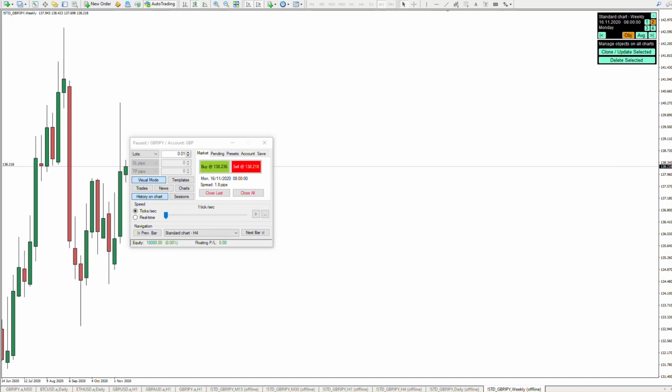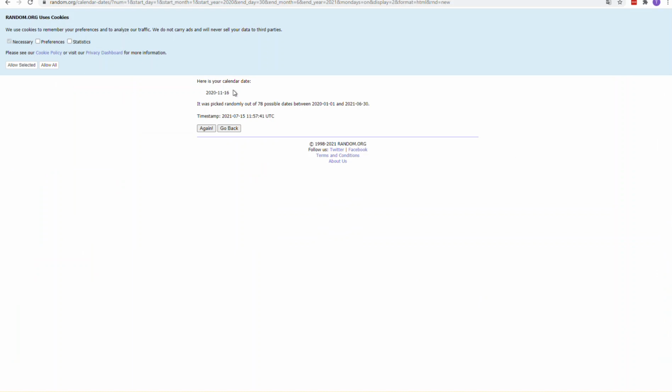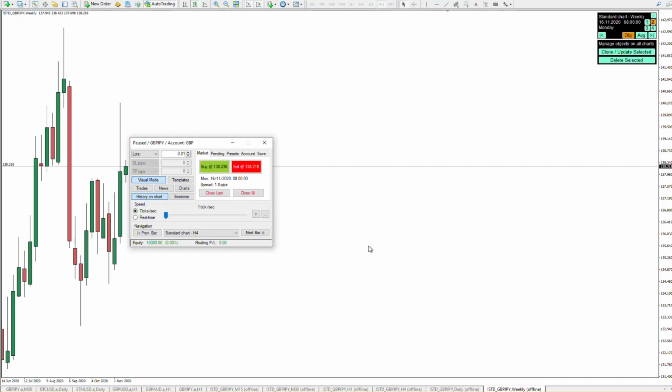Hello, hello. This is the simulation of another GJ chart. It's from the week from Monday, 16th November 2020. I'm doing the London session again. The date is found by a random calendar date, 16th November 2020. So let's go from there. Let me set up my charts.